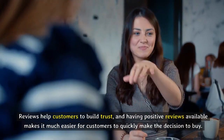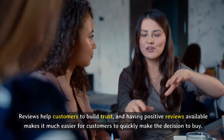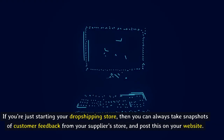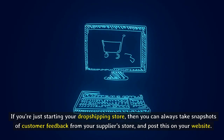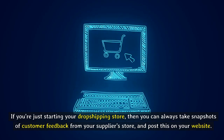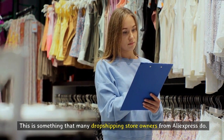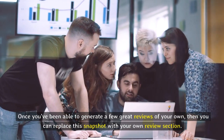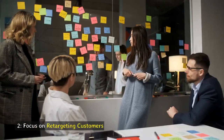Reviews help customers to build trust, and having positive reviews available makes it much easier for customers to quickly make the decision to buy. If you're just starting your dropshipping store, then you can always take snapshots of customer feedback from your supplier's store and post this on your website. This is something that many dropshipping store owners from AliExpress do. Once you've been able to generate a few great reviews of your own, then you can replace this snapshot with your own review section.